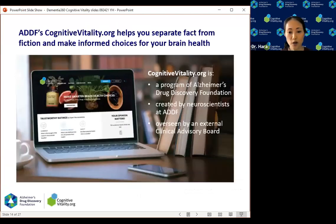So these are the reasons why we created cognitivevitality.org, which is a program of the Alzheimer's Drug Discovery Foundation, which is a nonprofit organization. The contents of this website are created by neuroscientists on staff at the Alzheimer's Drug Discovery Foundation, including myself. But they are written for non-scientists such that it is available and accessible to everyone, and it is free. We post ratings of supplements, vitamins, foods, and some commonly prescribed drugs. These are also written by the neuroscientists, but they are overseen by an external clinical advisory board consisting of geriatricians, neurologists, internal medicine specialists, and epidemiologists.